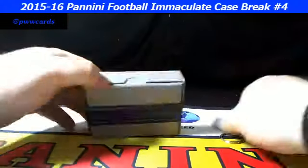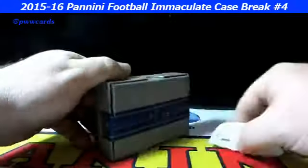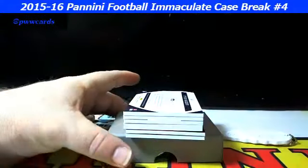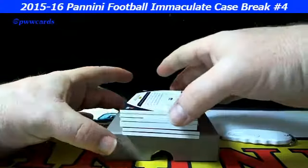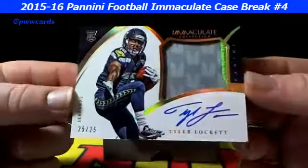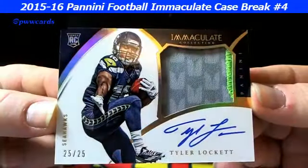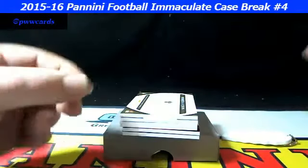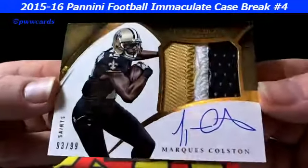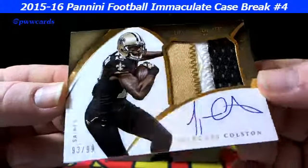All right, last pack. Good luck to everybody that's in on the break. Thanks for breaking with Prestige Worldwide. For the Seattle Seahawks, Tyler Lockett, 25 of 25. Nice hit. Marquez Colston, 93 of 99 for the New Orleans Saints. Colston.